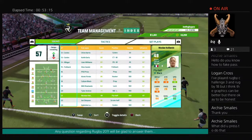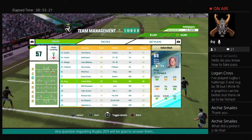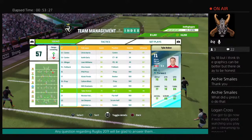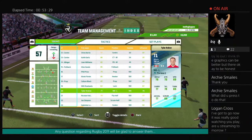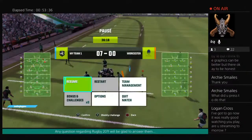Basically, what I do in my lineouts, I feint in the direction of whether I want to go back, forward, or in the middle. I do a feint pass, and then I press circle again. So yeah, that is a simple way to go ahead.